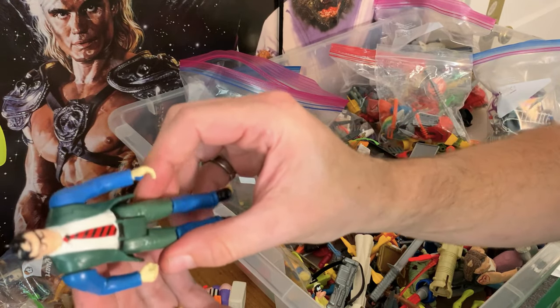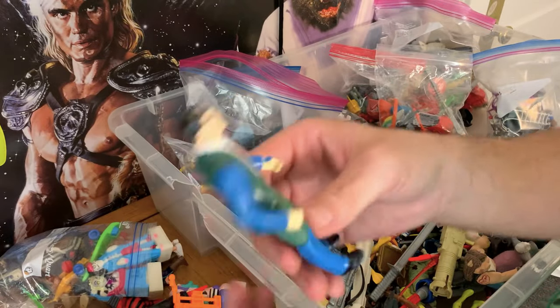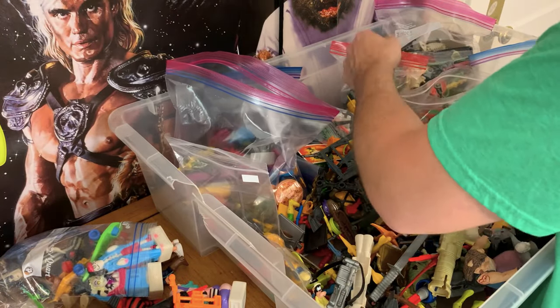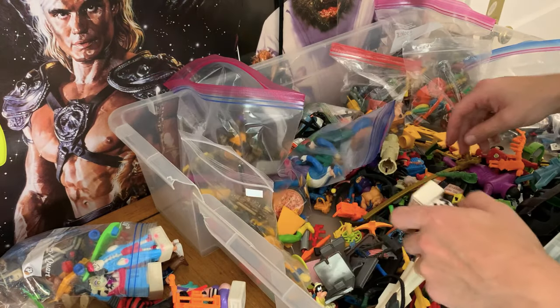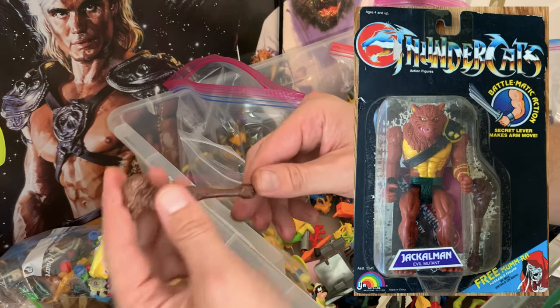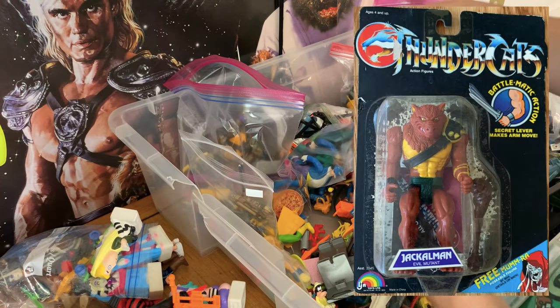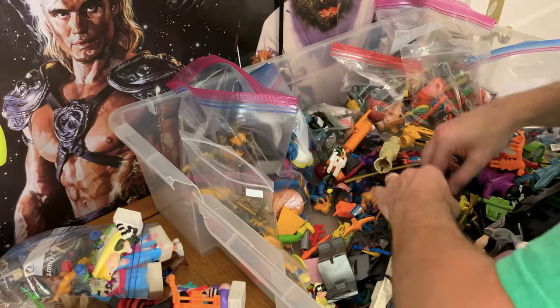hey, that is, you know, Super Powers Clark Kent, the mail away. Broken thumb. Hey, still, I didn't even know he was in there, so that's a lovely little extra. More Thundercats. Look at that, Jackalman. Nice. Oh, look who that is. It's the Joker. Super Powers.